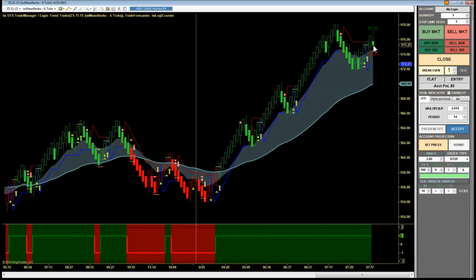We'll see here, it's starting to turn over now. Whether or not entering above that swing, this little intermediate swing, might be a better way to get into that trade.